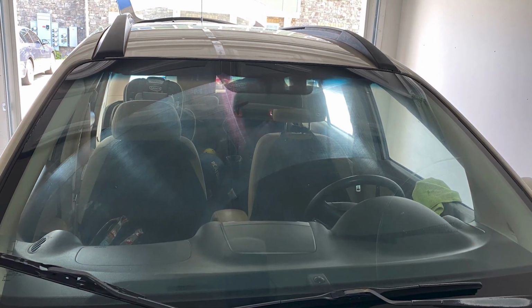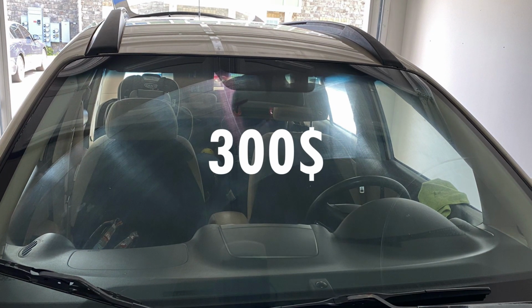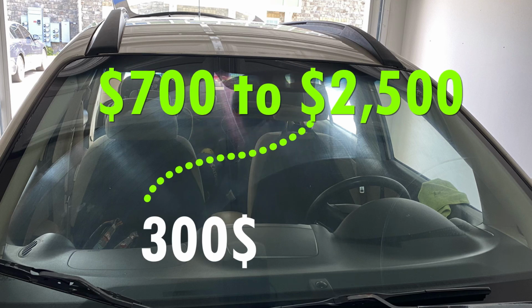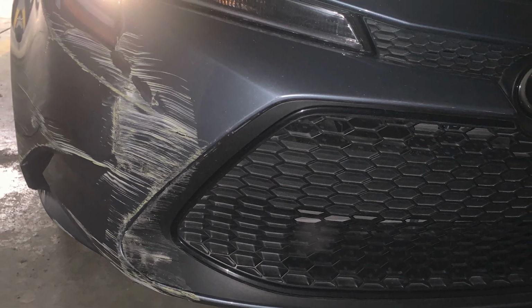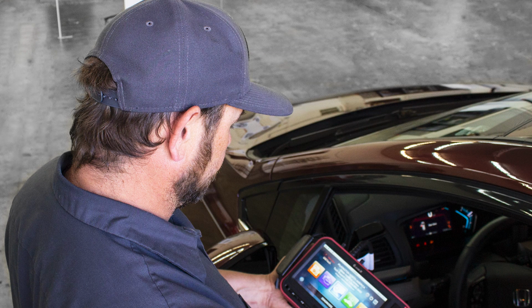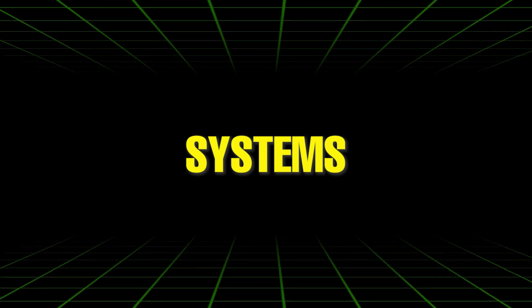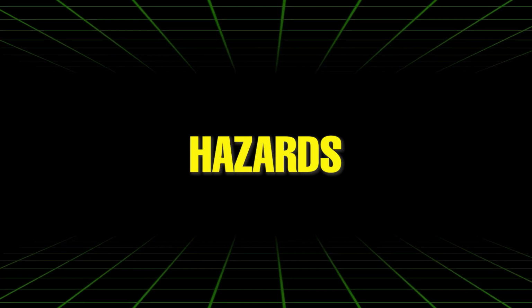A basic windshield replacement that used to cost $300 now runs anywhere from $700 to $2,500 because of all the recalibration needed, with calibration alone costing around $250. These systems can actually create new safety hazards.